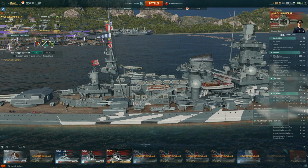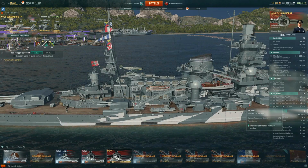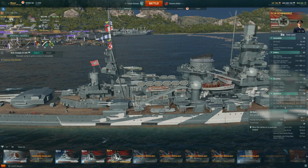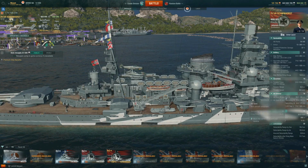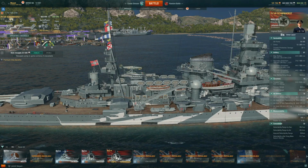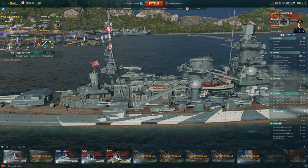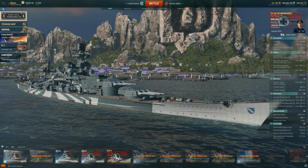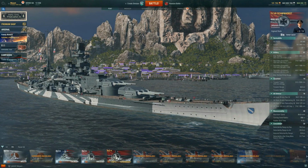But AA, you can buff it to basically a land-based level almost, with 139 DPS at 6.5 kilometers. Pretty much if a Ryujo, Hiryu, anything like that gets really close, you're going to get damn near clear sky, and you'll see that in some gameplay. Now let's dive over to some actual gameplay and show what the Scharnhorst can do, how balanced of a ship this can be, and just overall how fun this ship can be.